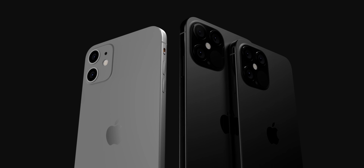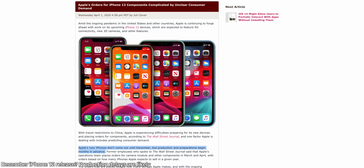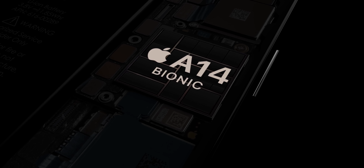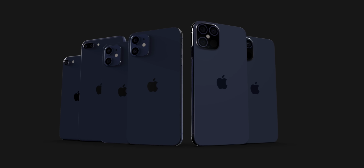We might see an announcement earlier, but the Wall Street Journal believes that the release could happen in December. And they actually detail why: because of the issues Apple's experiencing in the prototyping stages and manufacturing of their components. Everything is all over the place, and Apple is scrambling to make ends meet.